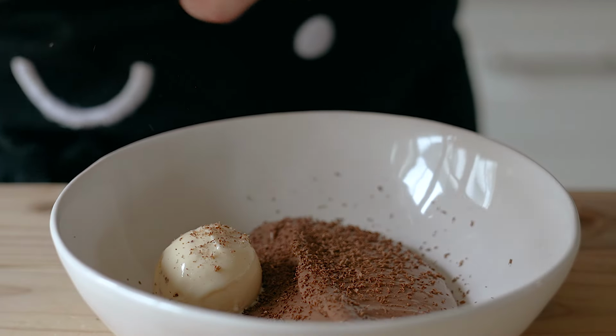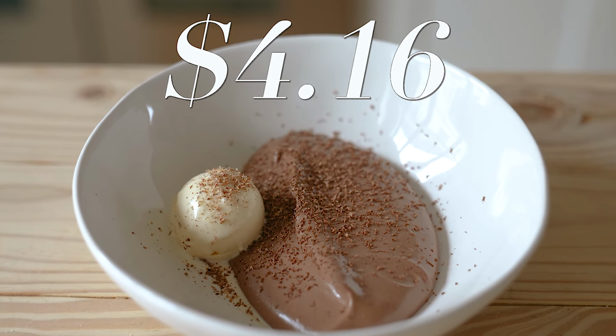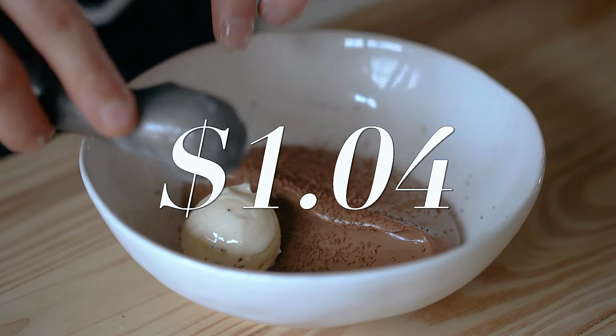I'm not counting that against the cost, okay? So now look at this glossy man, standing so proud, and at this price right here for the whole thing. And with up to 4 servings, it's really this much per serving.